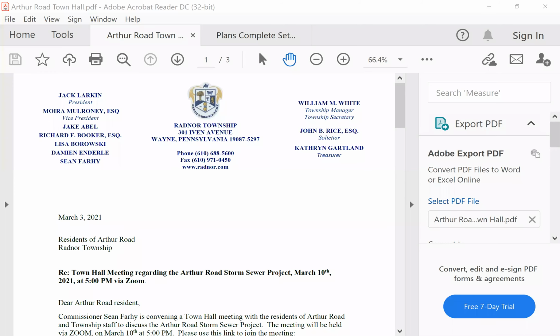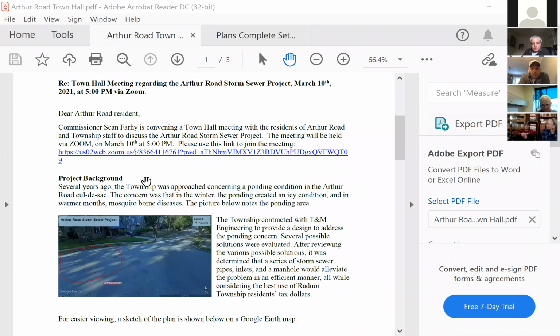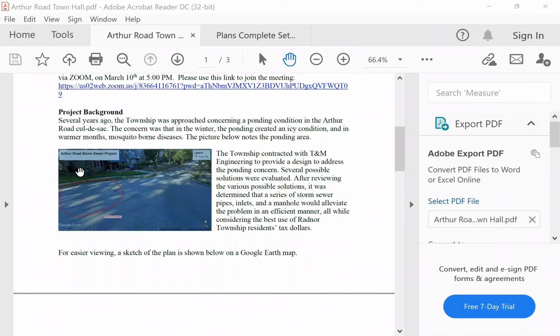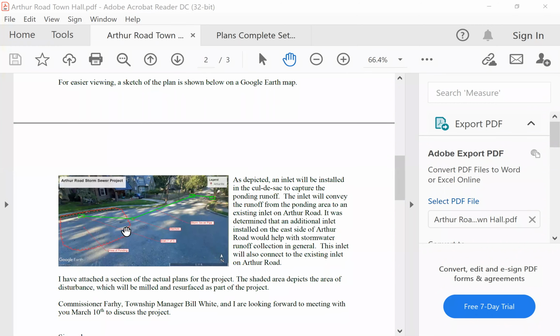So are you able to see this? This is the letter that went out. Are you folks able to see that? Yes. Great. So I inserted this little Google picture. A few years back, we met with a couple residents due to some ponding here, some puddling that occurs. And in the summertime, it just lingers there. And there was concern with mosquito-borne diseases, right? Because it just sits there when it's 95 degrees. We would actually see the green algae growing in there. This was just to make it easier for folks that aren't used to reading plans.